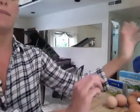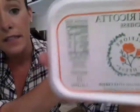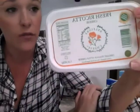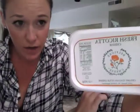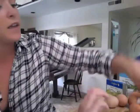And then the best part, the filling. You're going to need 1 container of ricotta cheese. This is the real deal. This is from Whole Foods, and it is the good, good stuff. If you're going to do it, you might as well do it good. And then some almonds.